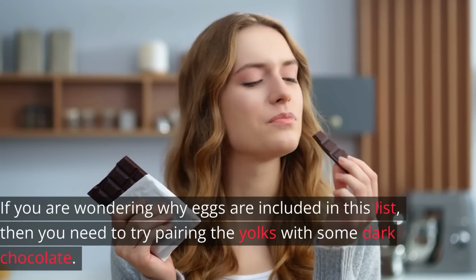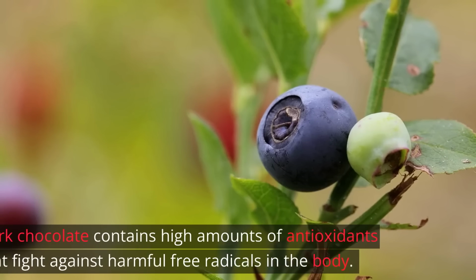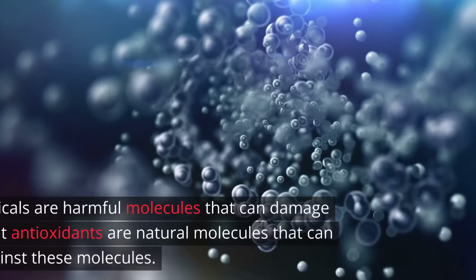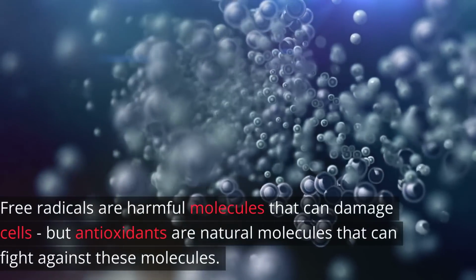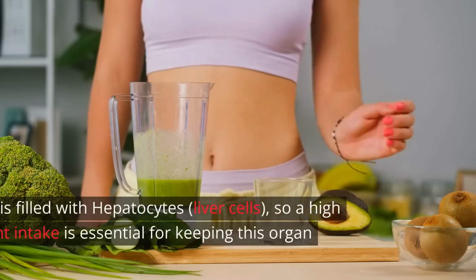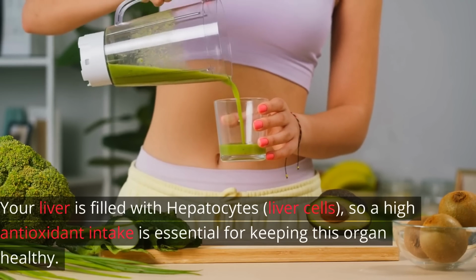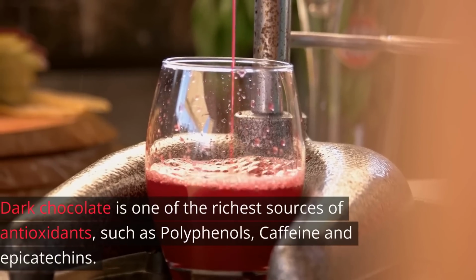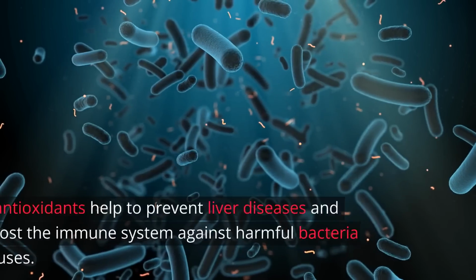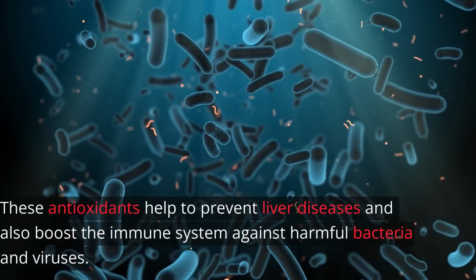If you are wondering why eggs are included in this list, then you need to try pairing the yolks with some dark chocolate. Dark chocolate contains high amounts of antioxidants that fight against harmful free radicals in the body. Free radicals are harmful molecules that can damage cells, but antioxidants are natural molecules that can fight against free radical molecules. Your liver is filled with hepatocytes, liver cells, so a high antioxidant intake is essential for keeping this organ healthy. Dark chocolate is one of the richest sources of antioxidants such as polyphenols, caffeine, and epicatechins. These antioxidants help to prevent liver diseases and also boost the immune system against harmful bacteria and viruses.